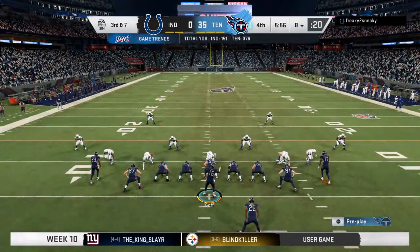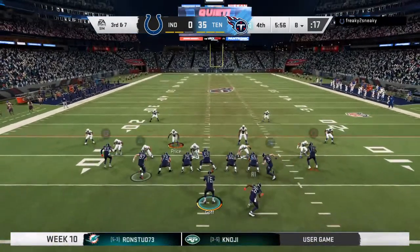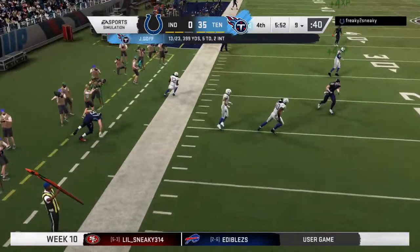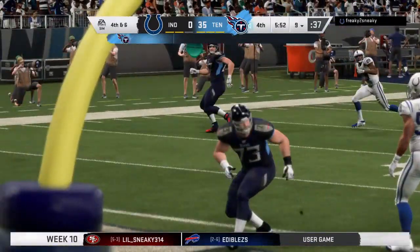The Titans on 3rd down. They have been superb. 5 for 6 to this point. This is 3rd and 7. Goff gets this complete to Shaheen, the tight end. Good defense holds him to only a yard, and it'll be 4th down.